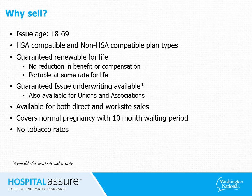Why is that important? Well, our old hospital plan, for those of you that may have sold that in the past, was called Hospital Secure. That plan ended at age 65. No ifs, ands, or buts about it. So the fact that this plan goes up to age 69 at issue, and it's also guaranteed renewable for life, is huge. For those that sell in the senior market, this is a great product.